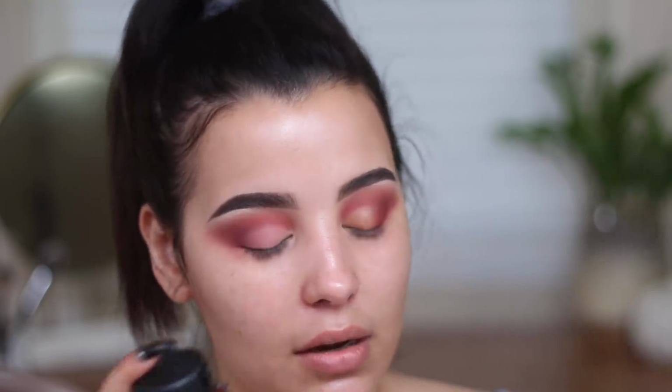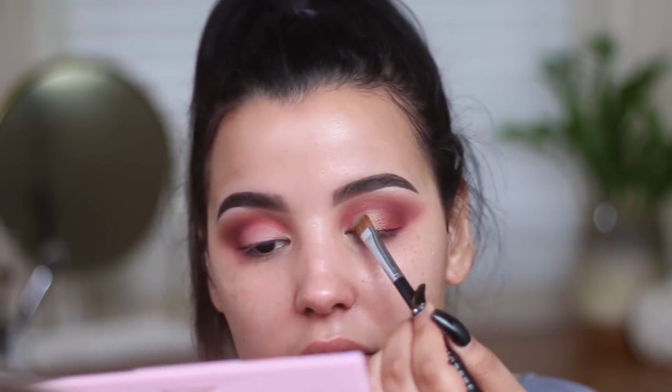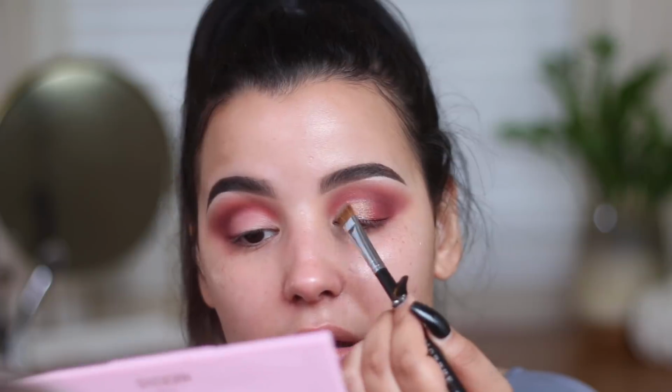Now this is that gold shade going on completely dry. I am going to spray her with some Fix Plus to see if I can get a little bit more oomph to the shadow. You guys know typically I do like to apply my shimmer shadows wet anyways with Fix Plus. So I'm just going to kind of pop her on to see if that kind of amps things up.